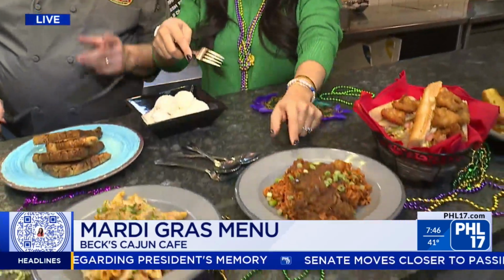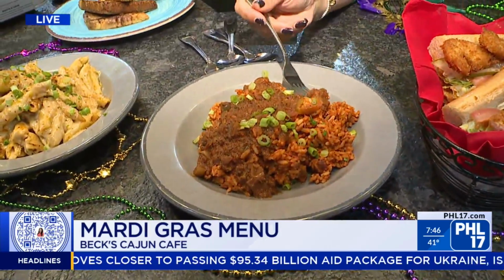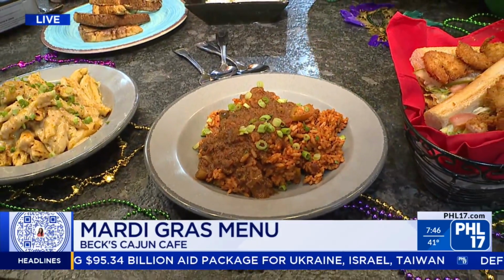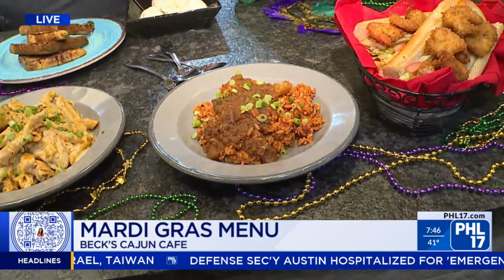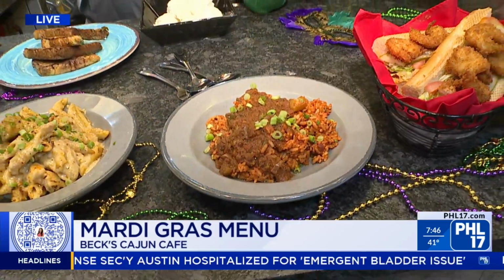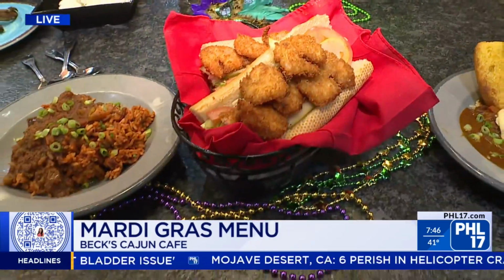And then what's this right here? Jambalaya. It's the Cajun Creole version of a paella, essentially. It's got shrimp, chicken, andouille sausage, rice, tomato, herbs, spices. I'm in heaven. Okay, and then what's this here? Our shrimp po' boy. Our most popular po' boy.